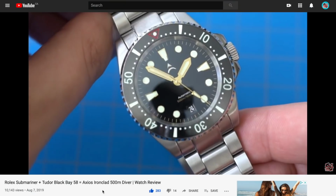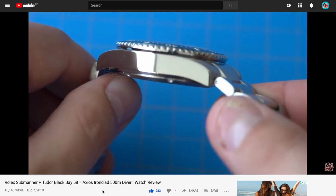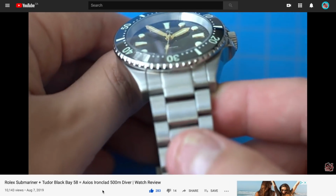Number 6, Axios Ironclad. I did a review of this watch a few months back. It was a Kickstarter campaign. I don't think people received their watches yet. They're still in production, so probably first quarter of 2020 is when people will start receiving their watches. I'm really interested to hear the feedback from you guys if any of you have ordered this watch.